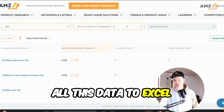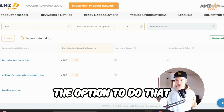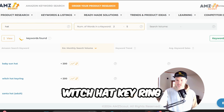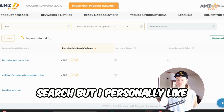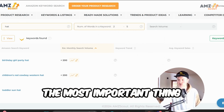Now, you can export all this data to Excel. There is people that prefer using Excel for their own records. That's completely fine, and it gives you the option to do that. Now, as you can see, there is lots of hats. Baby sun hat, witch hat, key ring, Santa hat. It's entirely up to you what way you like to search, but I personally like to have it set just with the estimated monthly search volume, because that's probably the most important thing for me.